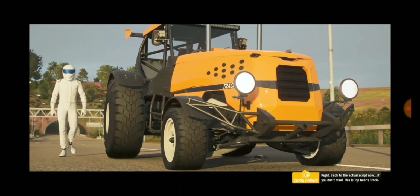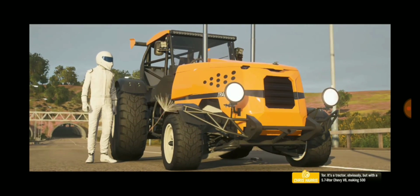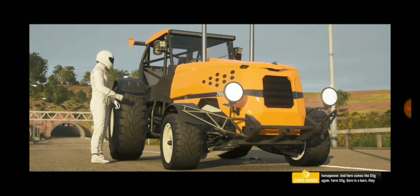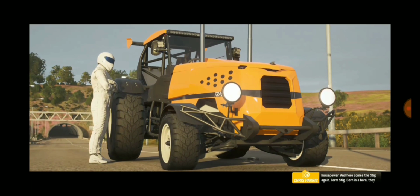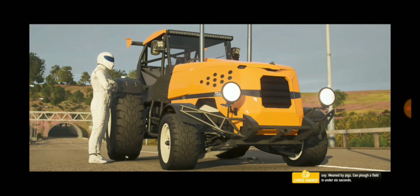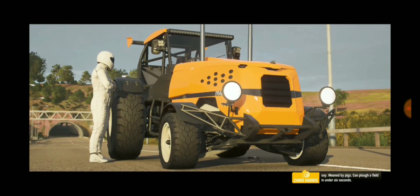This is Top Gear's tractor. It's a tractor, obviously, but with a 5.7-litre Chevy V8 making 500 horsepower. And here comes the Stig again. Farm Stig. Born in a barn, they say, weaned by pigs, can plough a field in under 6 seconds.